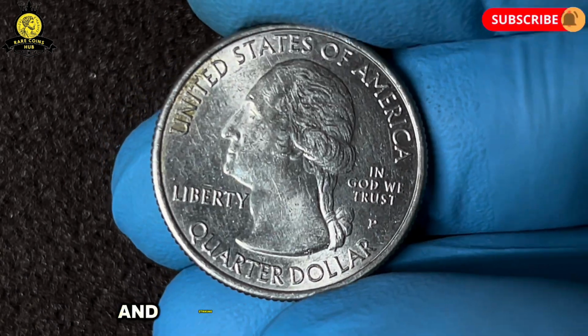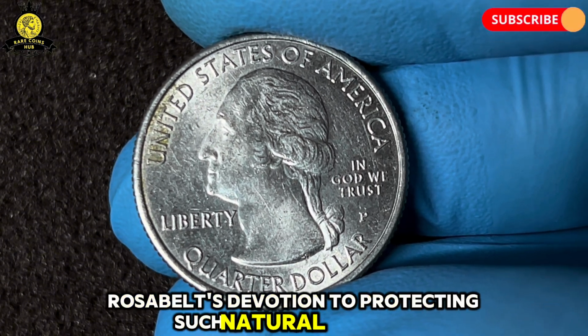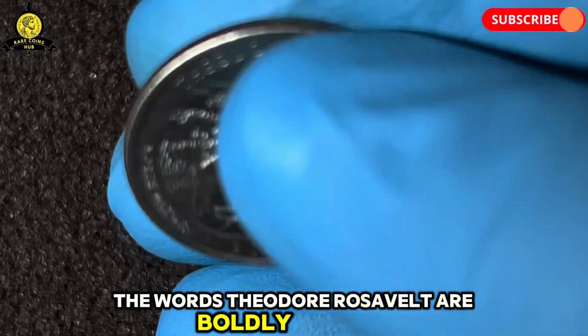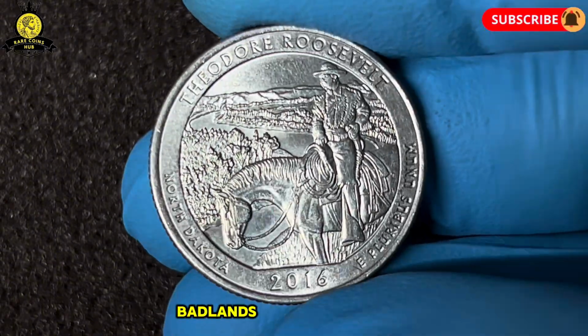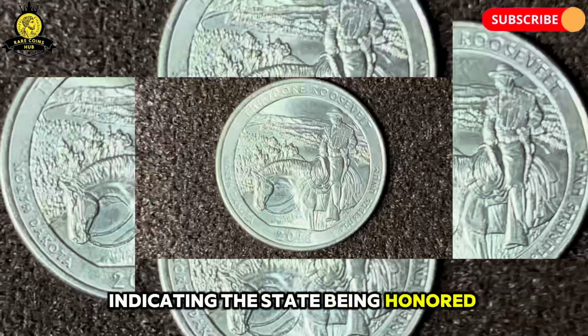The rugged terrain and striking features of the park are depicted on the coin, further underscoring Roosevelt's devotion to protecting such natural wonders. Above the image of Roosevelt and the bison, the words Theodore Roosevelt are boldly inscribed, along with the year 2016 and the phrase Badlands National Park. Beneath the image, you'll find South Dakota, indicating the state being honored by the coin.